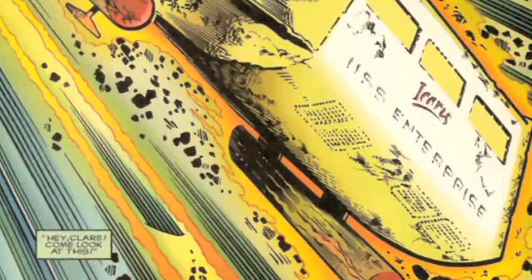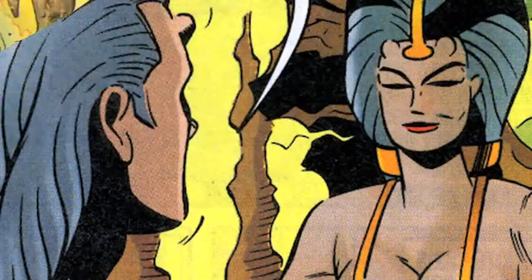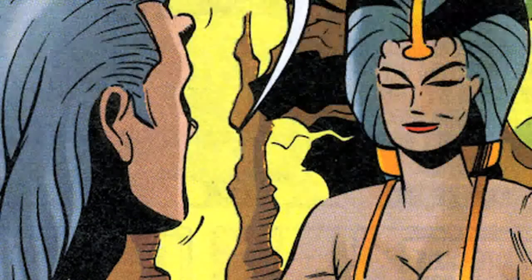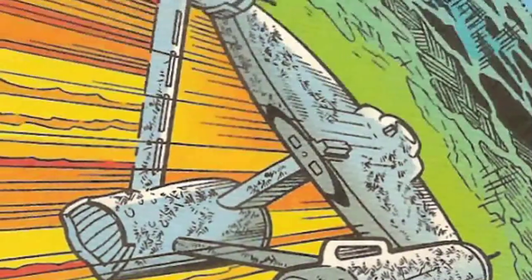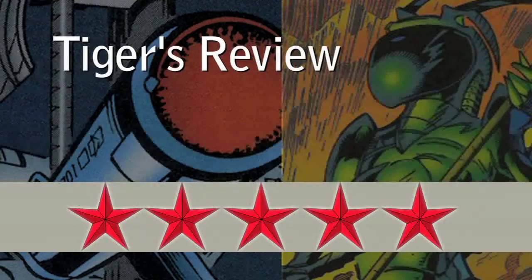One of the beefs I have, I'm going to give it a 5 out of 5, but one of my beefs is it does seem like the color transfer is a little crappy. So, if you're really involved with color and stuff like that, maybe you don't want to get this, but any Star Trek fan would love this. It's very well written, and it's a lot of fun. Again, 5 out of 5.